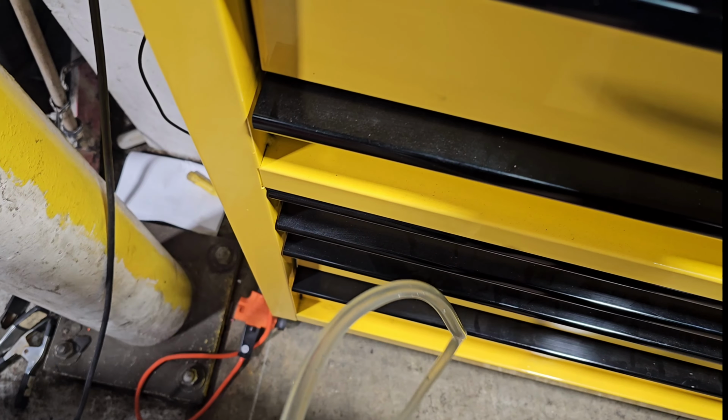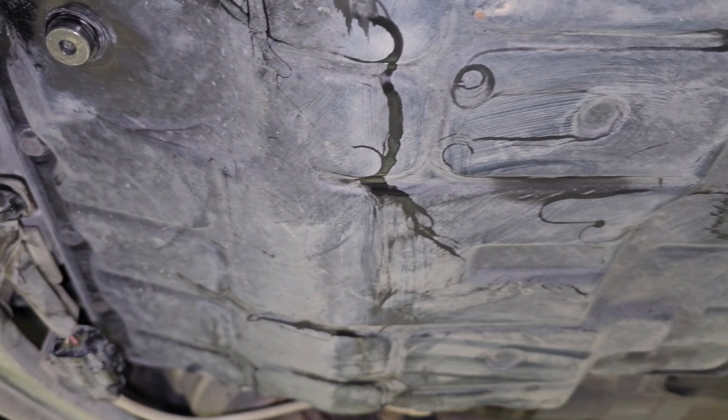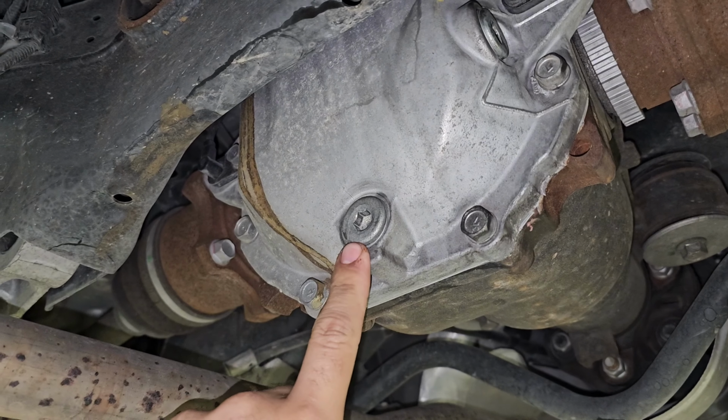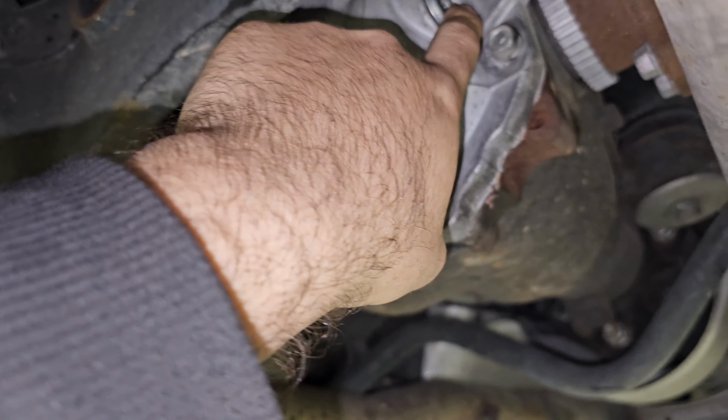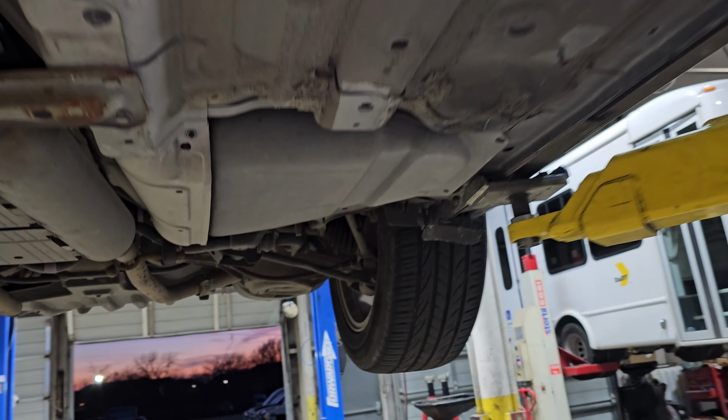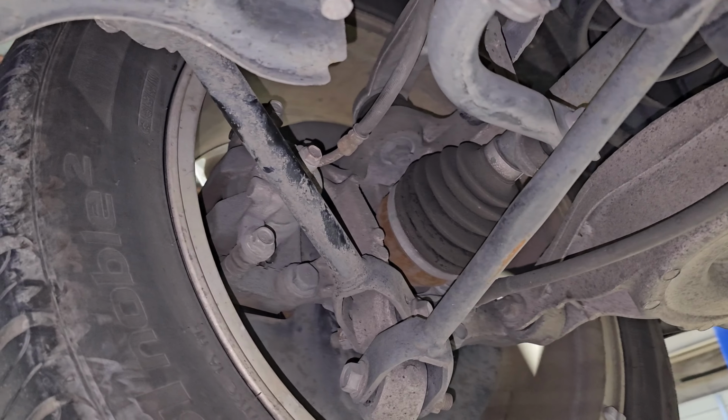This is, I think, 2 days after the trans service, or 2 days after the clips that you were just seeing. I ended up servicing the trans, and then I also serviced the differential. Just drain, open this, let it drain, close this, and then refill it from here. You'll know it's level when it starts to spill out. But other than that, this is how the car looks from underneath. Only 65,000 miles.